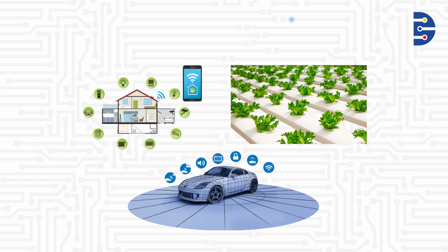You can take up any problem that you're seeing in your personal life, something to do with home automation, something to do with agriculture, something to do with your car, and you can build an IoT solution around that, and you have an IoT project to work on.